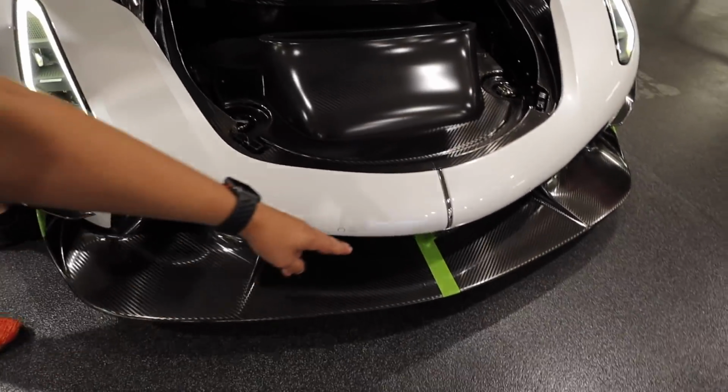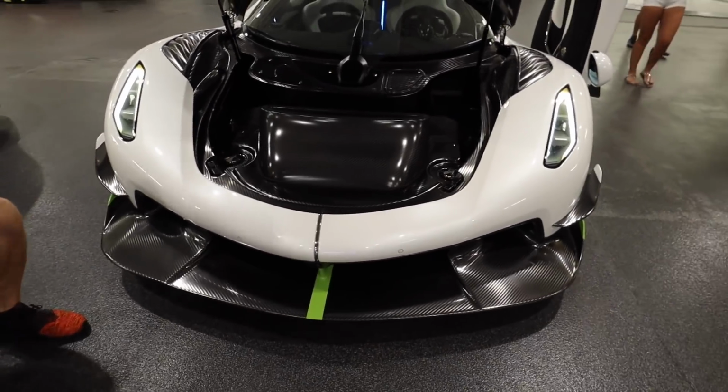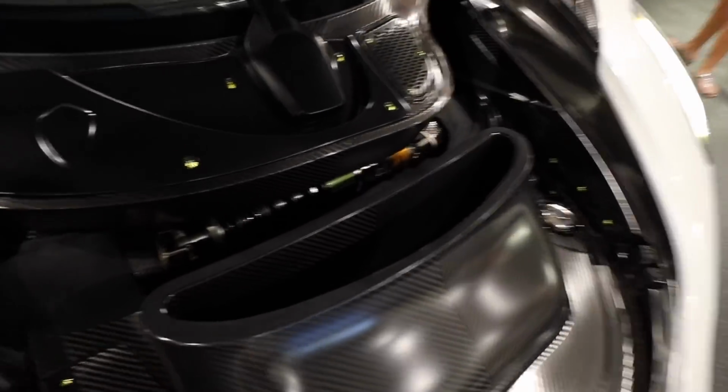It still has your cameras, so it has the functions of a normal car as well. Parking sensors, cameras, just a normal car. No storage. They give away a little bit of the storage in order to get downforce, right?